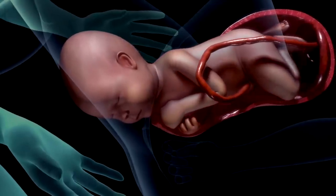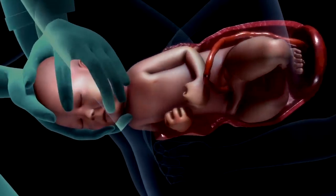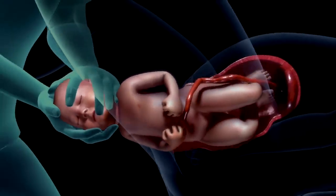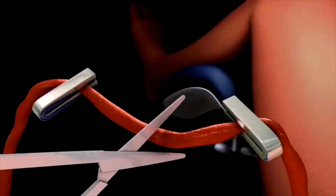After the baby's head has emerged, the body is rotated sideways so that the shoulders can emerge easily, one at a time. The rest of the baby usually slips out quickly after the first shoulder comes out. The umbilical cord is clamped and cut.